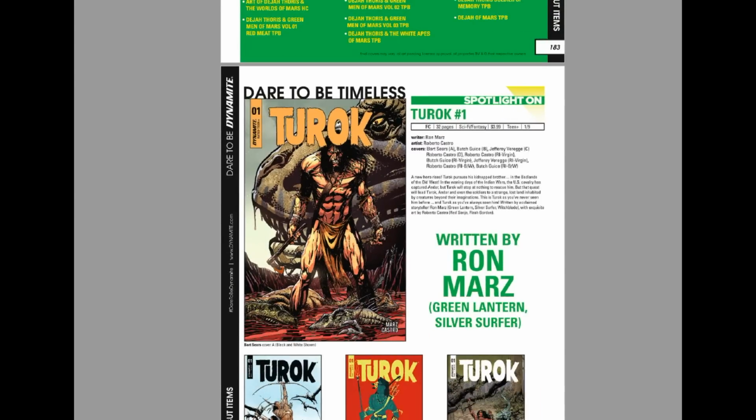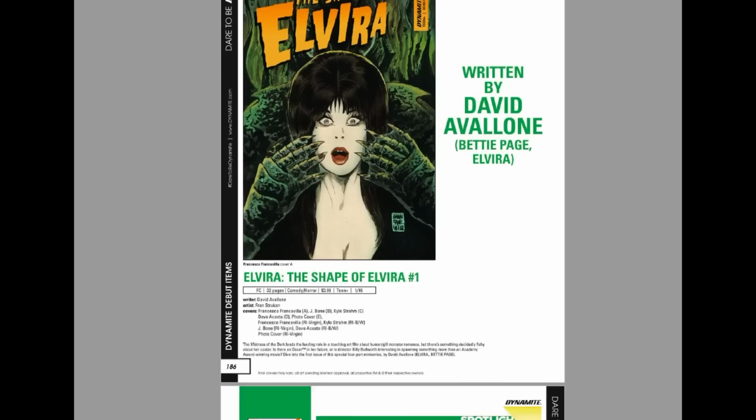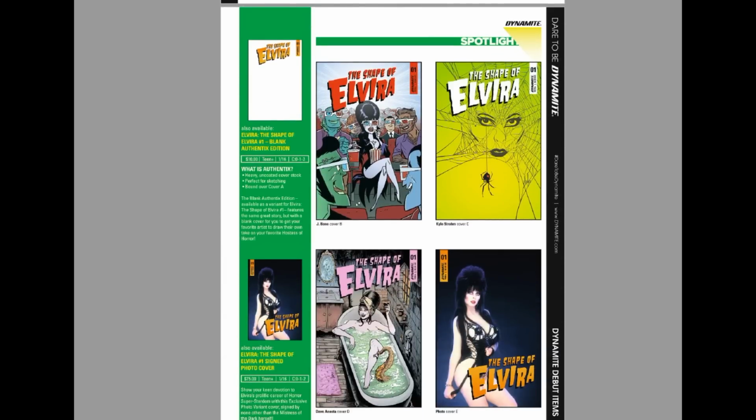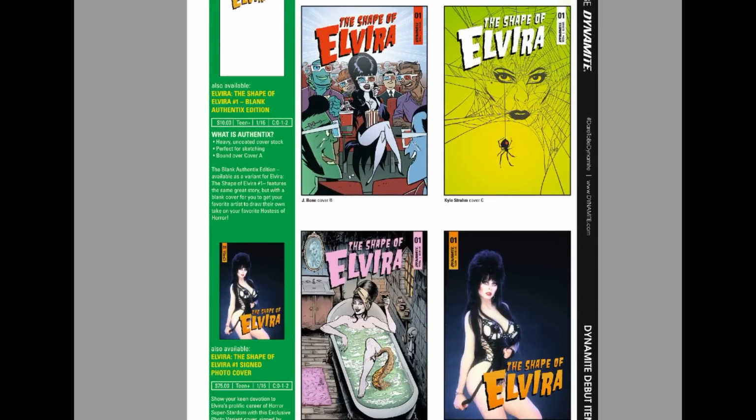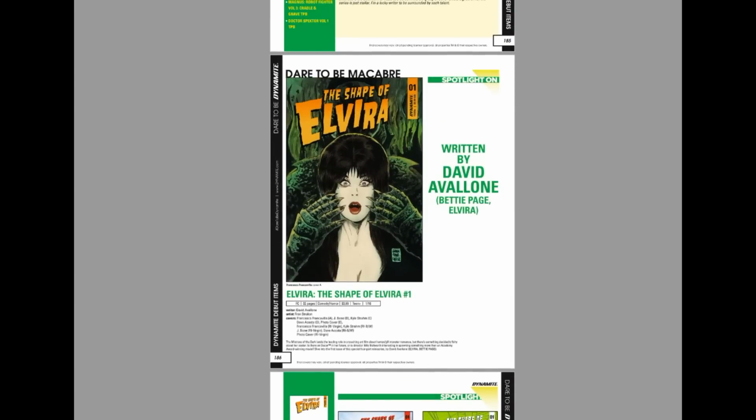And let's see what else we got going on. Oh, here's another one from Dynamite. Dynamite's really rocking it this month. Elvira. This is actually The Shape of Elvira. Also, love some Elvira. Beautiful variant covers coming out. Gotta catch 'em all. Variant covers. I think that was it from Dynamite. Let's see where we go to next. Where do we stop? Nobody knows.